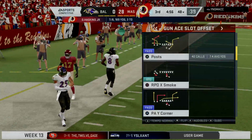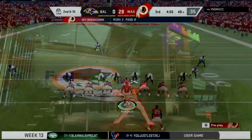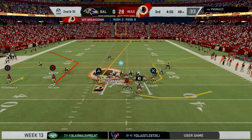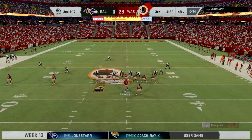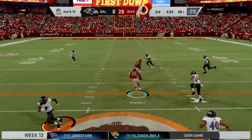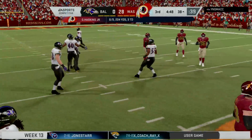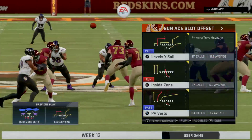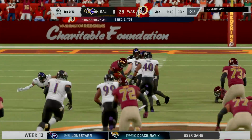But now a throw on first down there, but it's incomplete. Was trying to get it to Terry McLaurin, and now it's second down. After the incomplete pass, here now is 2nd and 10. Haskins. Complete. Richardson has it. And they'll get him down as he's inside the 40. And he's going to be taken down with the first down at the Ravens' 38-yard line.